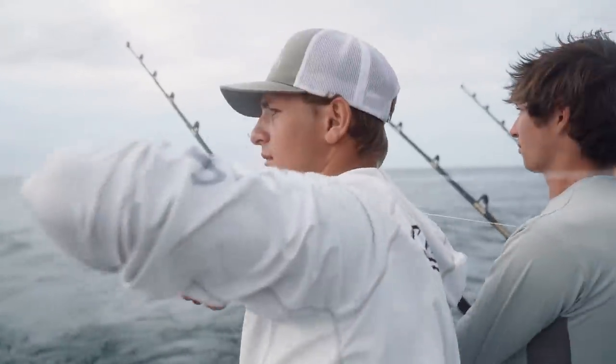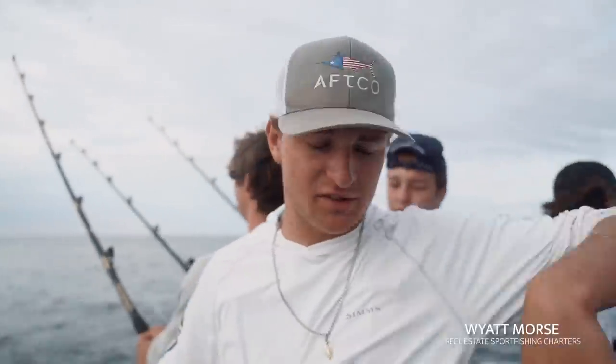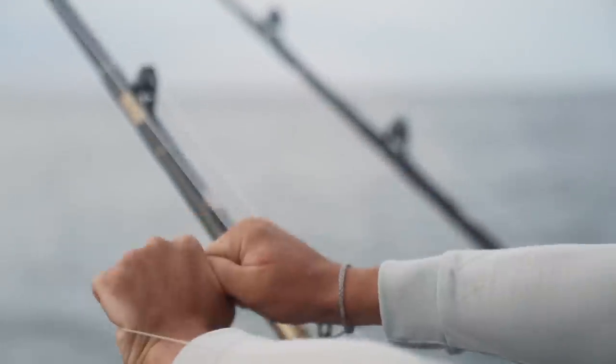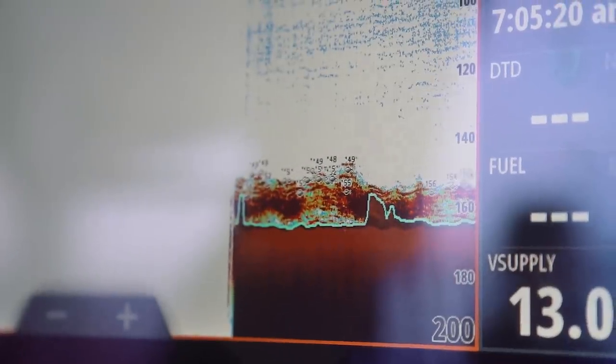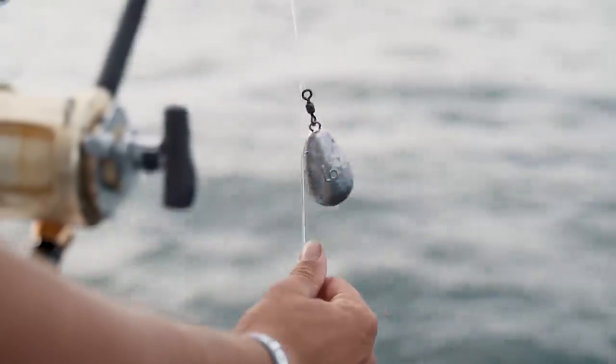Stretching the leaders to get the kinks out, so it doesn't sit like that in the water. It's just nice and straight. Wyatt, moving off this hook. Yeah, grab the hook. Just got the fish finder fired up. We got some bait on the bottom, and we're just gonna set up, drop the anchor here in a second, and get the lines in the water. See what happens.